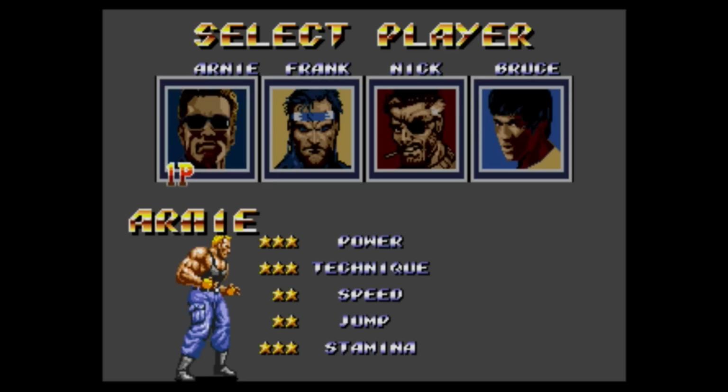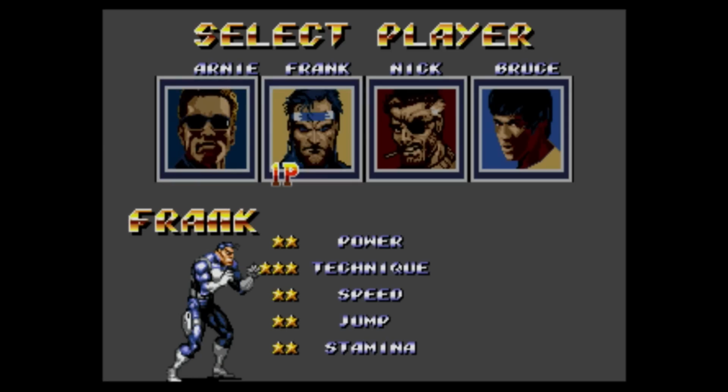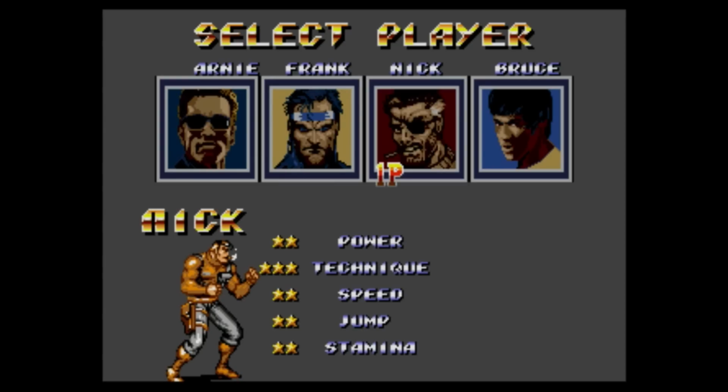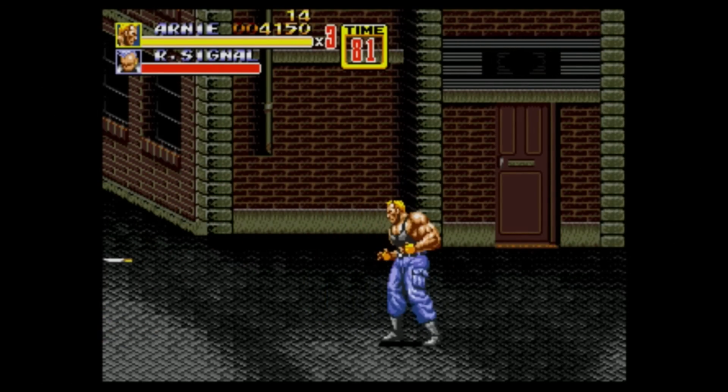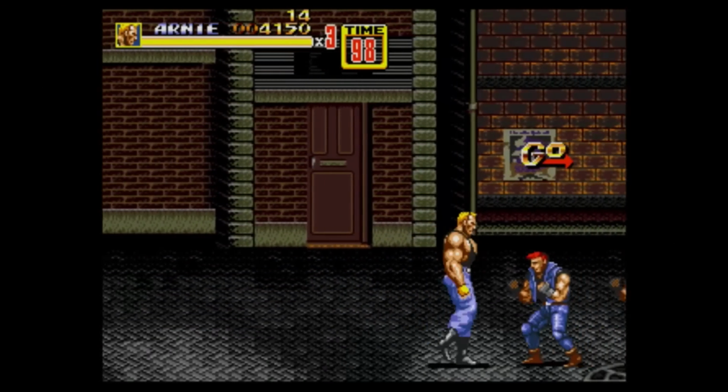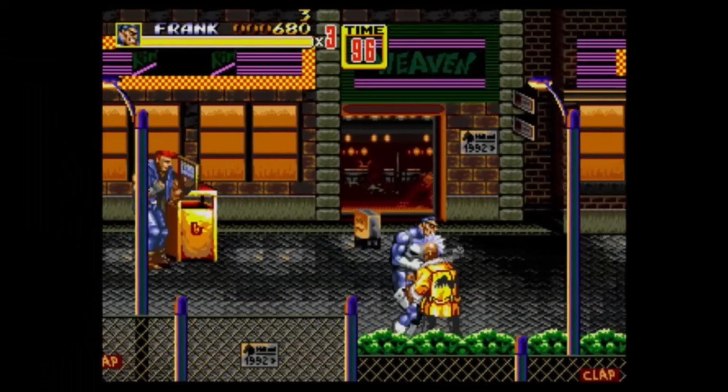But some cartridges have the weirdest characters like an Arnie, Frank, Nick, or a Bruce Lee. It's absolutely nuts to see how many of those clone games or hacked games are out there, and some even have a completely different character selection screen that looks so much better. Particularly when it comes to the Streets of Rage games, there are so many of those basic cheap clone things out there that are not a lot of fun. However, there are a couple of hidden gems out there.